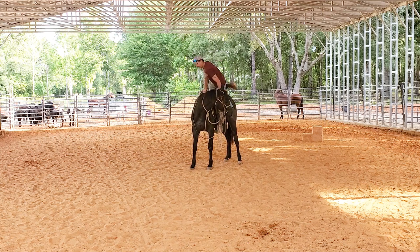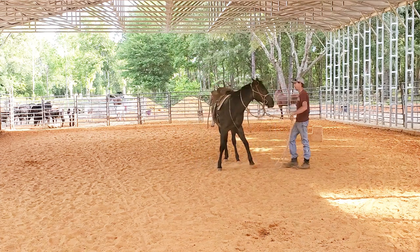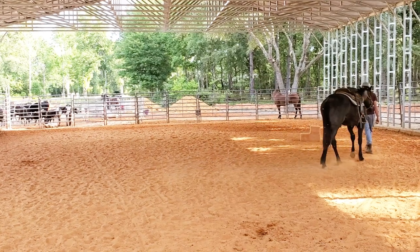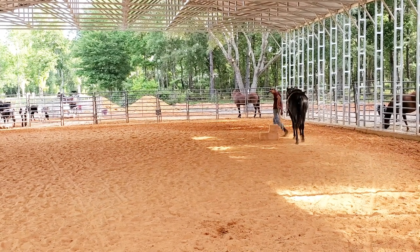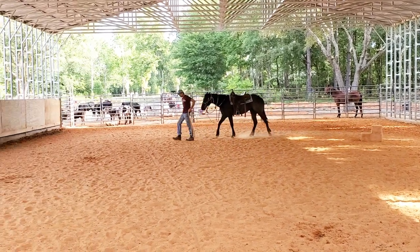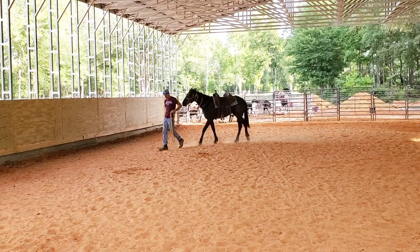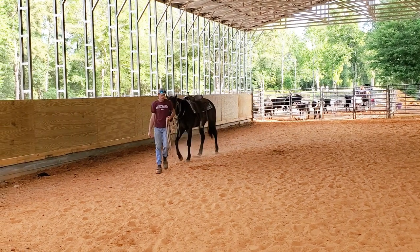He's coming around nice, but it has taken a lot of work to get him there. We've had to do a lot of ground driving and a lot of ponying, and we're riding him independent now, but this has been a long time coming. I wasn't expecting him to be this hard to start until we started asking him to put a little pressure on him and asking him to do a little bit.